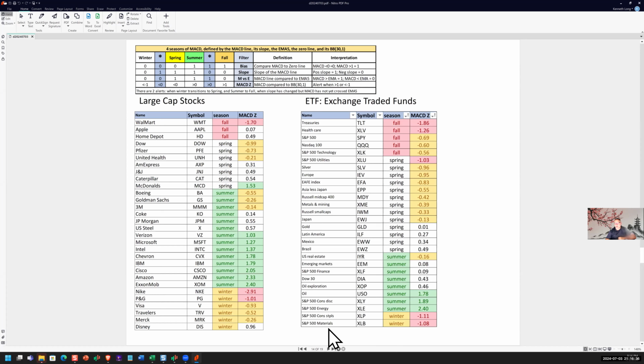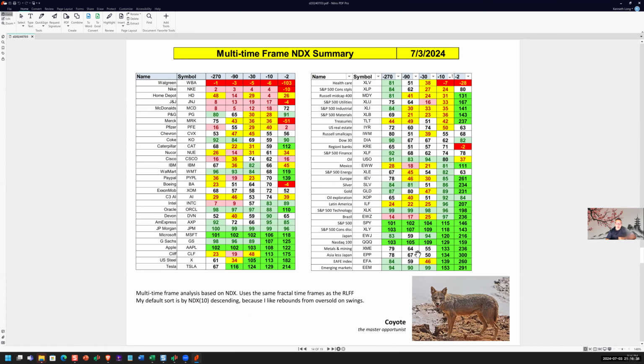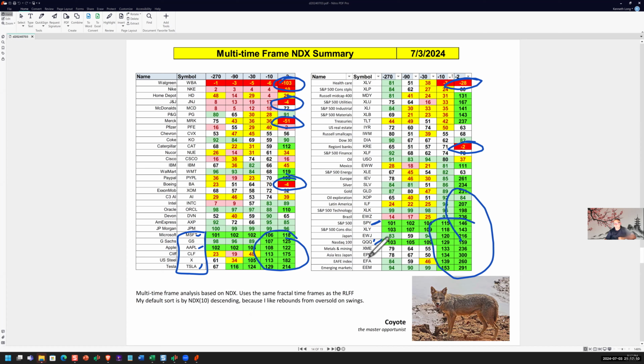Dominated by summer and spring, all good. Mostly long and strong on the indexes across the board. Just a few areas of measured weakness. Some weakness in Boeing, Merck, Johnson and Johnson, Walgreens and Nike, regional banks, healthcare, but otherwise, long and strong, all of the usual suspects. Tesla, Apple, Microsoft, looking good. The Qs, the S&P, XLK, all the techs leading the way.